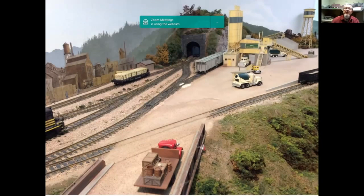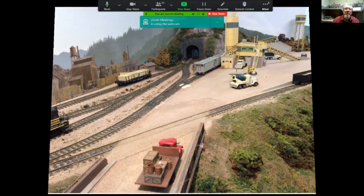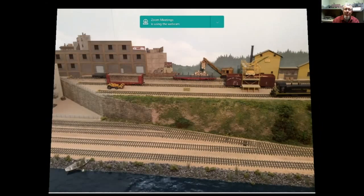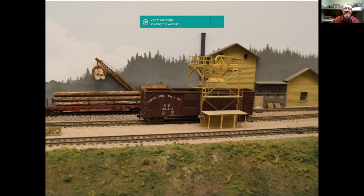I'll talk about this 3-way later on. I've got controls over here to control that 3-way because it's out of reach. It's not electric, it's totally manual. This has worked flawlessly. This is just some code 100. I had the old Atlas turnouts and they work flawlessly. And then we'll close up.